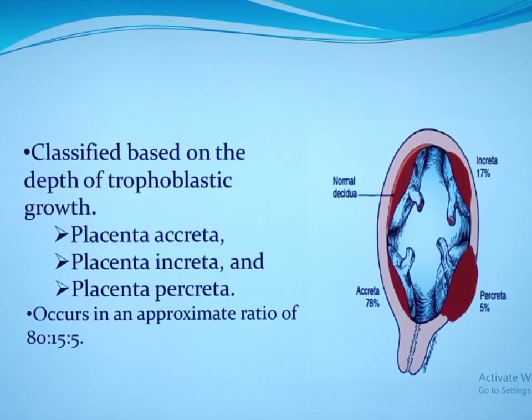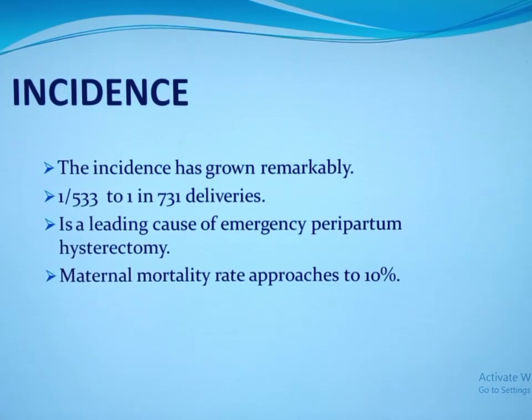So these three varieties are collectively known as morbidly adherent placenta. The incidence of morbidly adherent placenta has been growing remarkably because of the increased prevalence of cesarean deliveries. The incidence ranges from 1 in 500 to 1 in 700 deliveries. It is the leading cause of emergency peripartum hysterectomy. The maternal mortality rate approaches 10% even in the best setup.